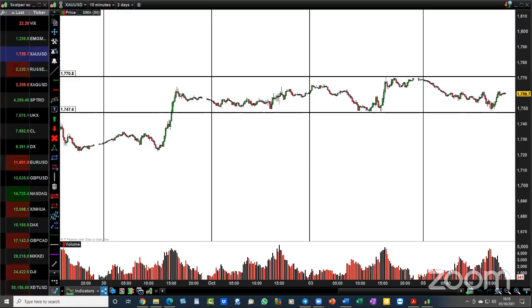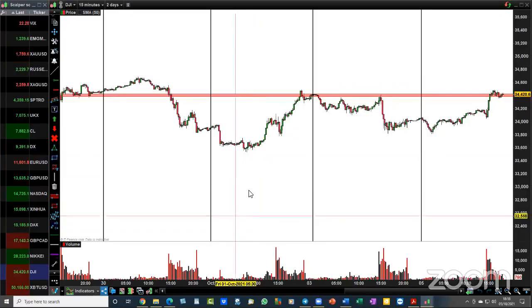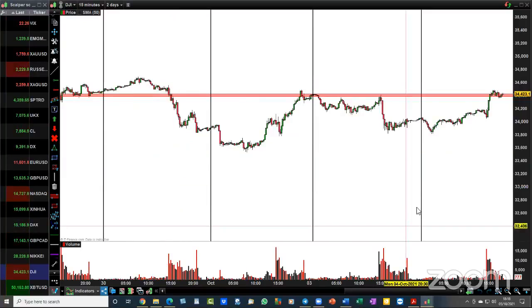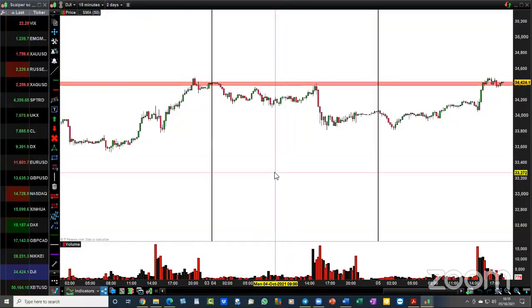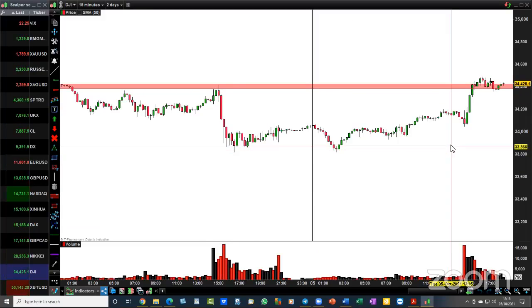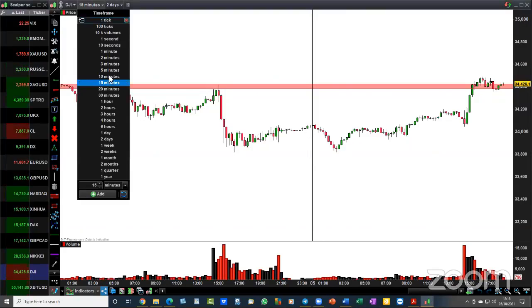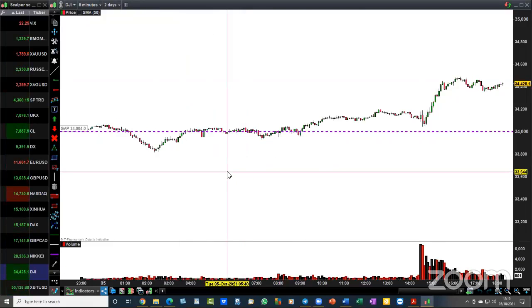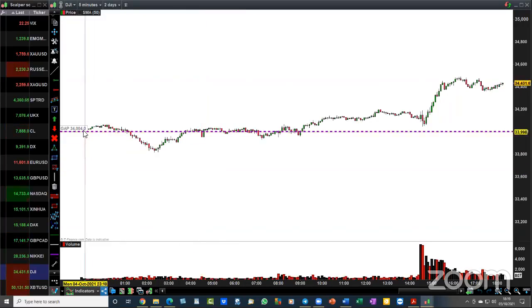I'm going to show you a mistake I made this week as well, just to even things out. Right, let's look at Dow. Today in the trading room we bought the low. Now there's no indicators on this chart apart from volume. No indicators at all. And the key to this particular market, and this is one major aspect of my day trading market, is this. This purple line here is the Monday close. So the market closed just narrowly above 34,000 on this market.